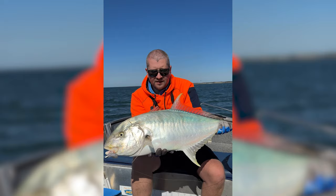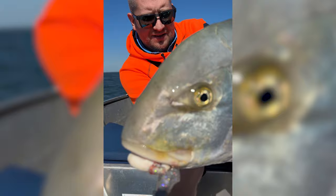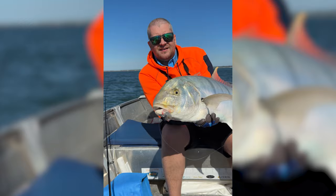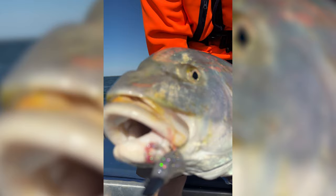He's a lot smaller than yours. Oh, he's big, isn't he? Oh, grunter! Oh, grunty boy! Woo! Water fish. What little lips? Yeah. Just a little, what's that, 3.5 inch plastic or something? Mate, beautiful. What a fish. Amazing. Gonna send him.